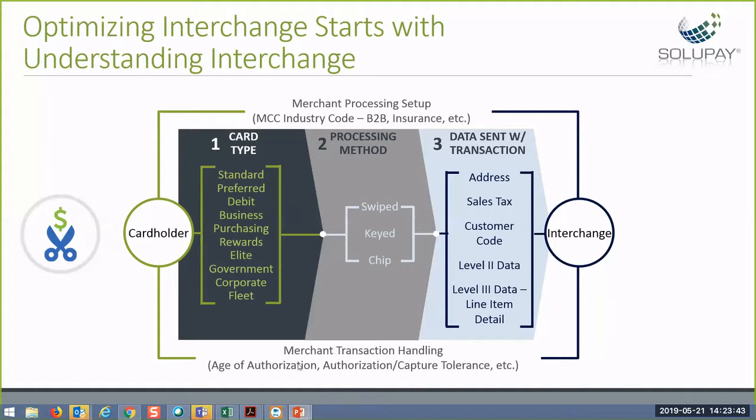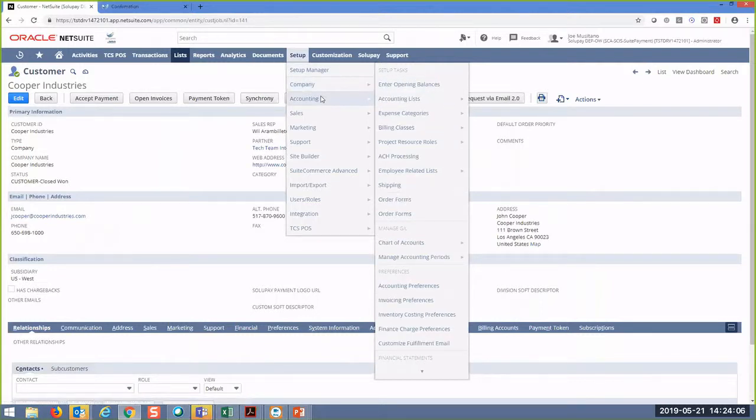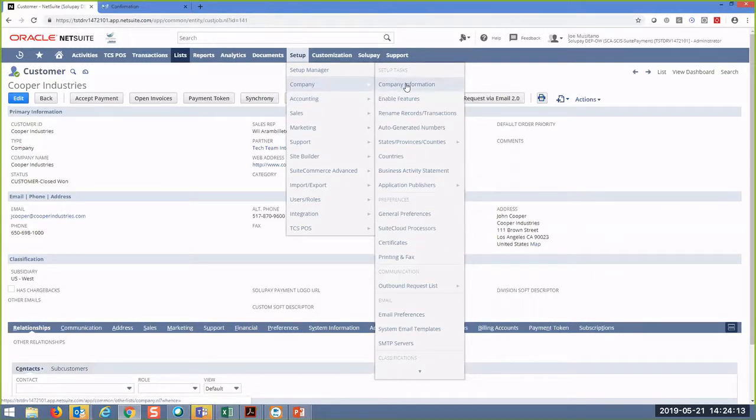Another mechanism in NetSuite, and I'll jump back into NetSuite to show you this, is that Visa, for instance, will surcharge you on the age of authorization. So if you do a sales order and then you do a cash sale 8 days or later, and I'll jump in here and show you, within the ecosystem, what happens is the interchange on that is going to go up another 0.5%. So it adds up, once again, very quickly.